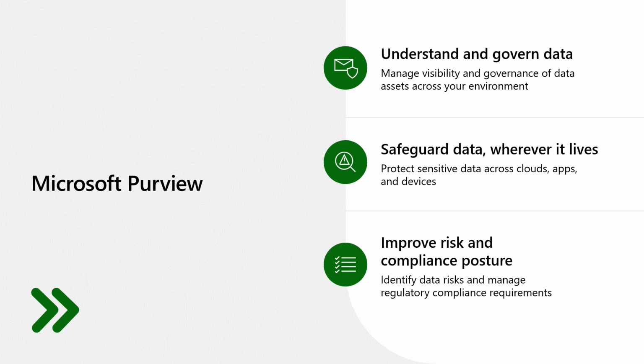Now, when the data is identified, you also need to ensure that it's secured and do things like apply sensitivity labels or classifications, create protection policies to prevent accidental data sharing. And as threats can come from both outside and inside, you'll see within Purview, they're increasingly investing in identifying and remediating risks, and in particular insider risks, policy violations, and regulatory requirements as well.